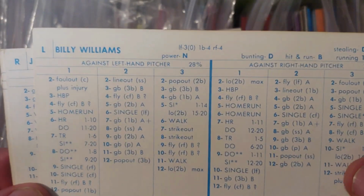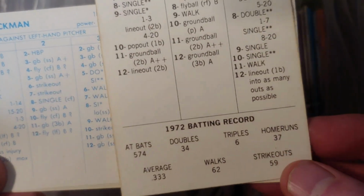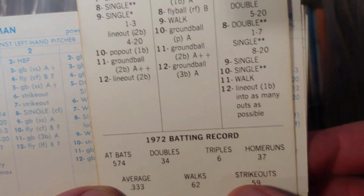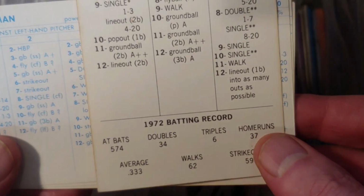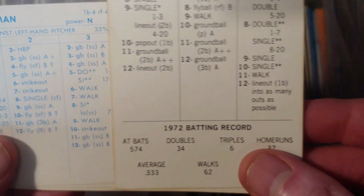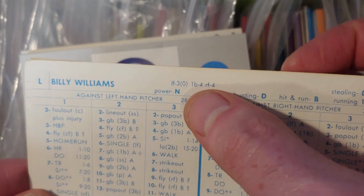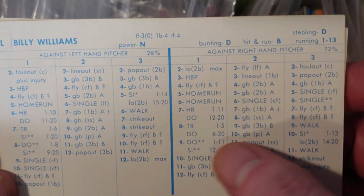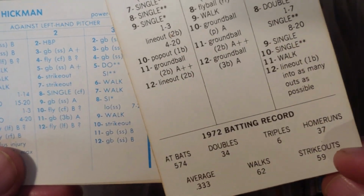So after the 1970 Billy Williams card is put away, we can go straight to this. How about that, folks? 1970, he hits, I think, 329 with 42 homers. And look at this. You can just replace that card with this one, and you don't lose a step whatsoever. Of course, he's a 3 now. He used to be a 2. But look at this wonderful card. Yeah, that's a first-round pick right there. Hall of Famer Billy Williams.